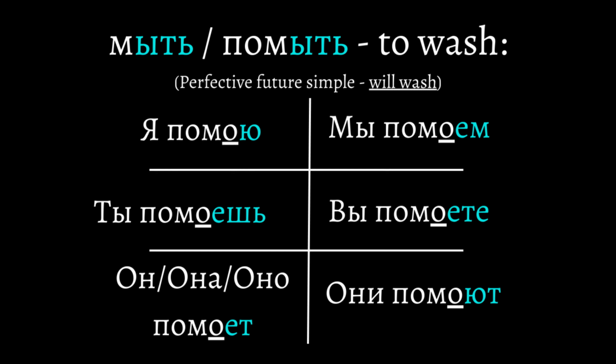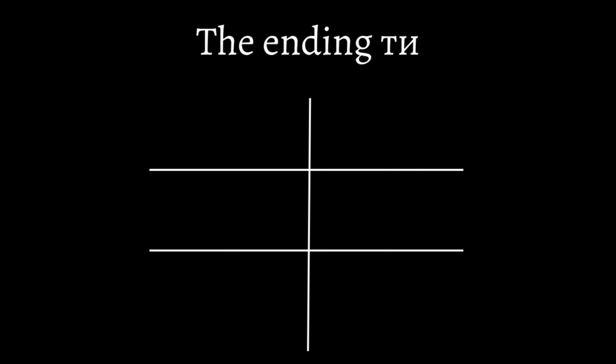But we have to add the vowel o so that the words sound better. Я помою, I will wash. Ты помоешь, you will wash, and so on. Finally, we made it to one of the last endings that verbs have, which is t.